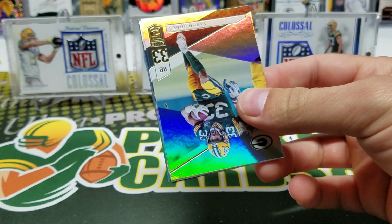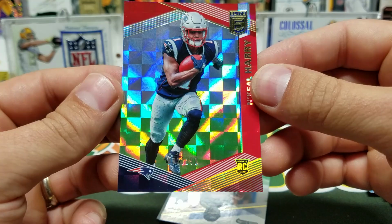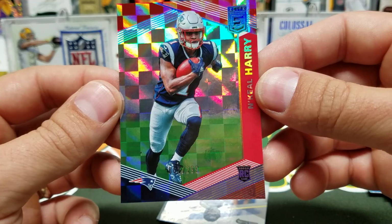Aaron Jones, Carson Wentz, N'Keal Harry. Ooh, that's numbered. That's out of 299. A little checkerboard. Was that 61? Yep, 61 out of 299. N'Keal Harry. Russell Wilson. And Bobby Wagner.